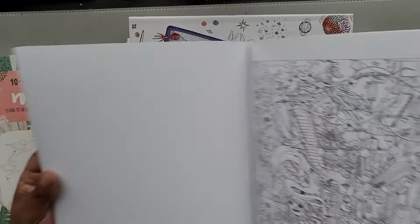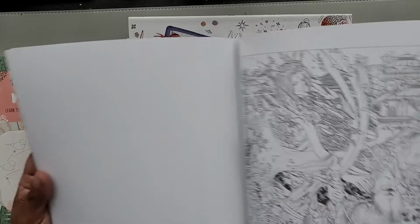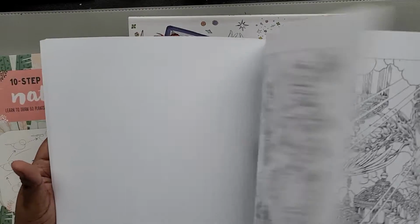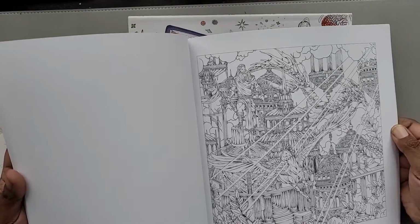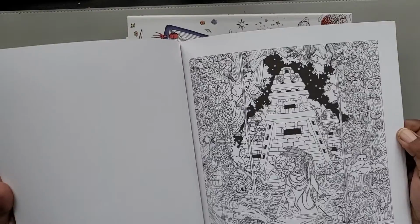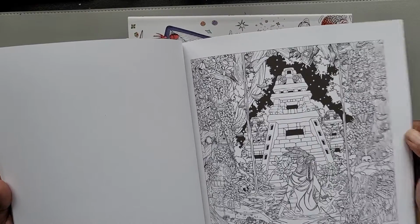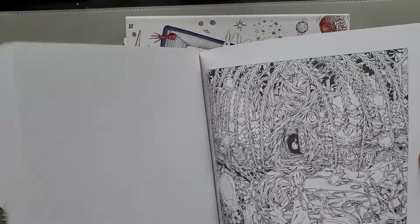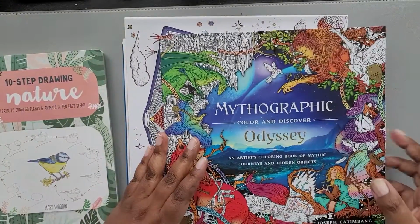I'll probably do some flip throughs of the coloring books I've picked up over the past couple of months. I think I'm going to do them and post them on the weekends, so that it's more like a lazy weekend flip through thing with some music. But that is Mythographic Odyssey.